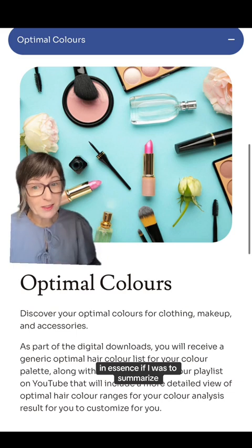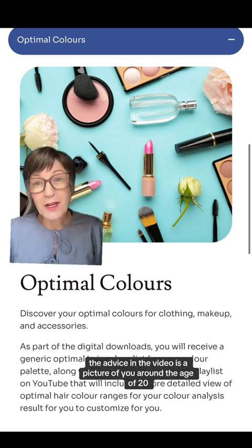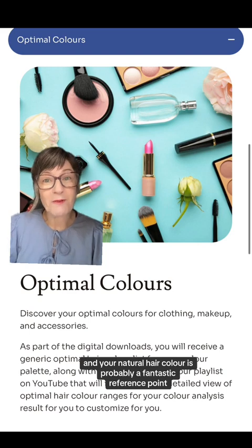In essence, if I was to summarize the advice in the video, a picture of you around the age of 20 and your natural hair color is probably a fantastic reference point.